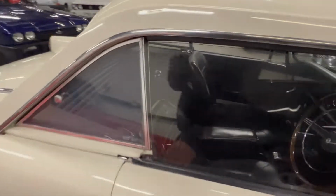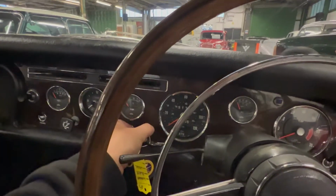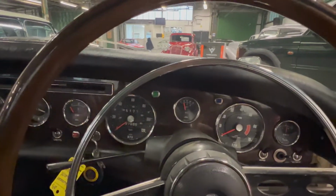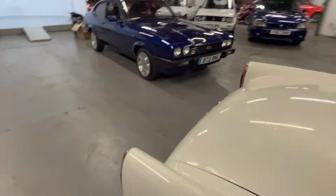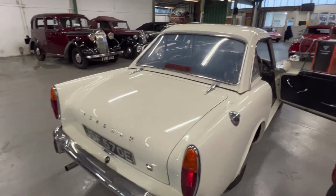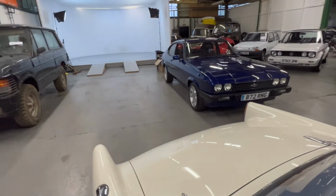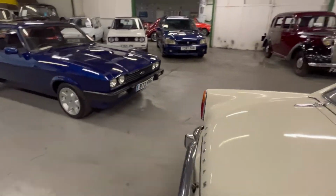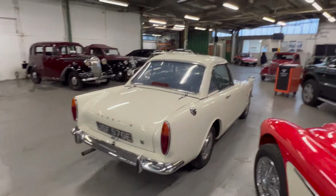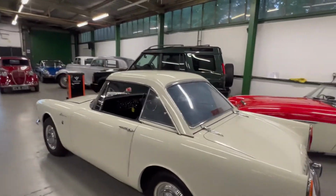We'll get it started up. It is cold, so it'll want a tiny little choke, which it's got. But there you go. Fires up straight away on the button. Nothing spewing out the back. We'll give it a little rev. Again, nothing nasty firing out there. It's on a little bit of choke. It started first time every time since we picked it up the other day.